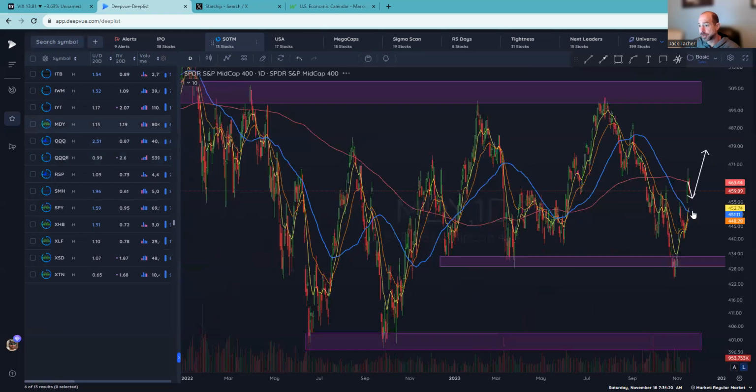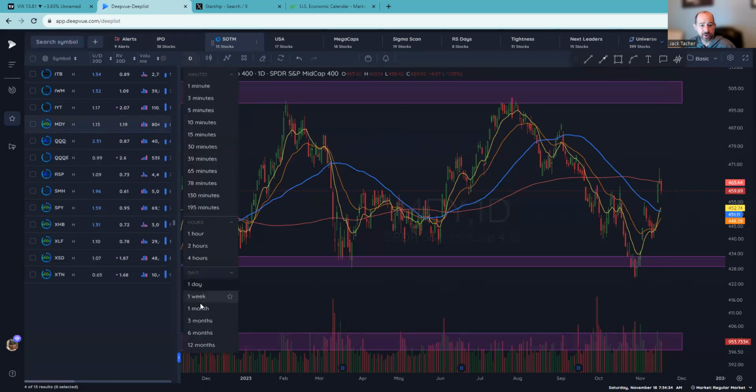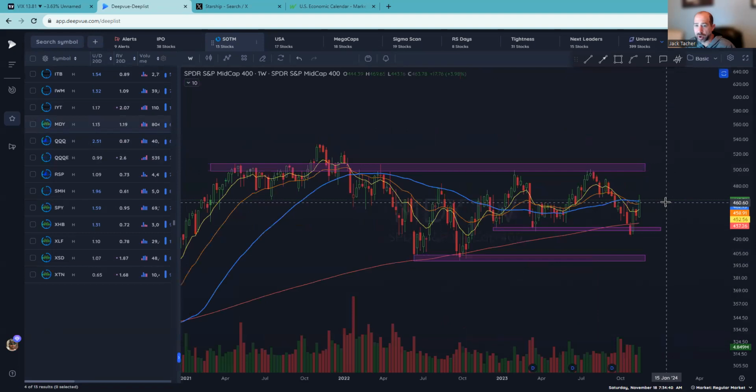Looking at the mid caps, I was kind of looking for some sort of consolidation or pullback. Down 1% on Friday, that's kind of interesting. I wasn't expecting that. But on the week, it was up 4%, so you see how strong it was as well. The equal weighted mid cap index was up 4% on the week. Doesn't get much better than that.